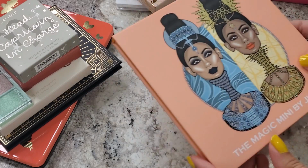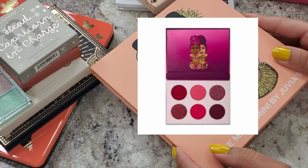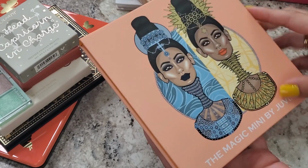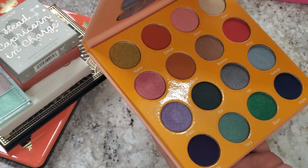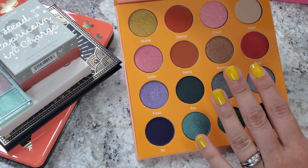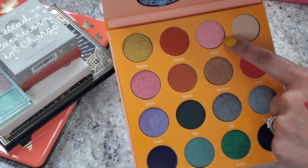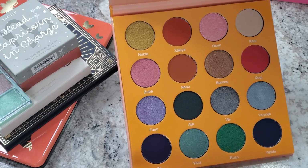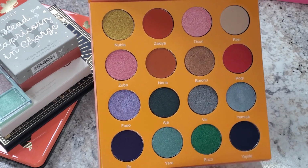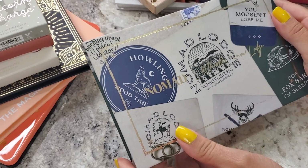I shared two Juvia's Place palettes in that video. The first was the Mini Berries palette. I have decluttered that one, but I did keep the Magic Mini palette, and I have used this, and I created a really beautiful look with it. I'm super happy with the mix of cool tones and warm tones at the top. I love this pinky shade up here and this purpley one. I think I created one or two looks out of this palette so far, but I have used it.